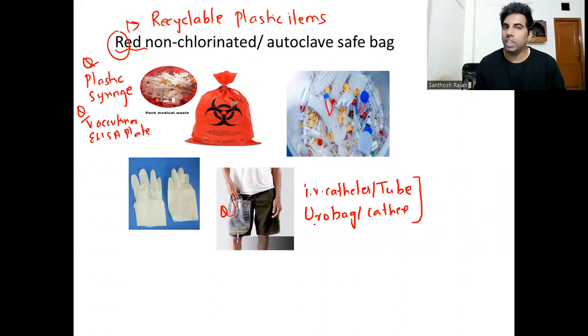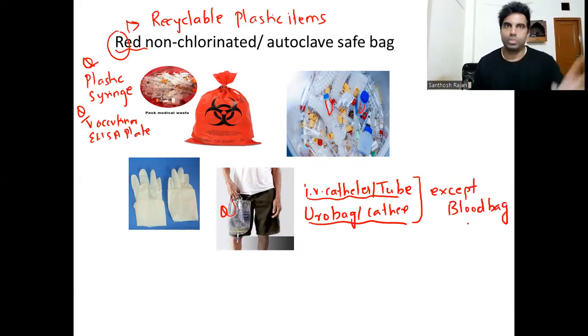See, urine is yellow color, but it doesn't go in the yellow bag, it goes in the red bag. Blood bag is red color, but it goes in the yellow bag. So two opposite twists, please remember. Even if you forget, you will remember that all the plastic goes in the red bag, except the blood bag. Because of the blood, the way of disposal is different. So the blood bag will go in the yellow bag. That's the only exception. Otherwise, all the plastic things will go in the red bag.